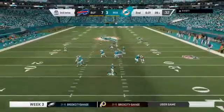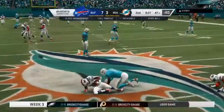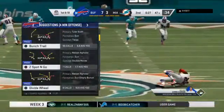On 3rd and short, they'll try and pick it up through the air. He'll let this go into a double team, and it's intercepted. Picked off at the 46. And his guys are going to get the football at their own 47-yard line.